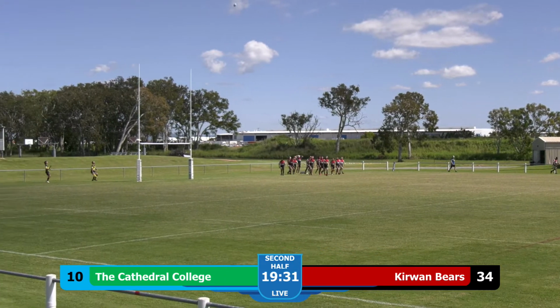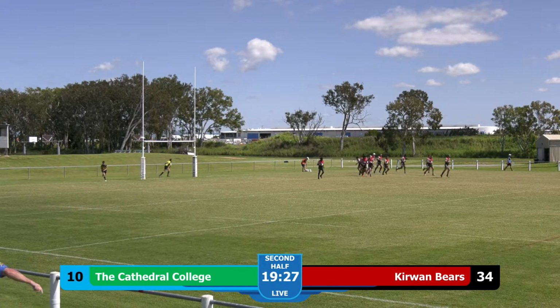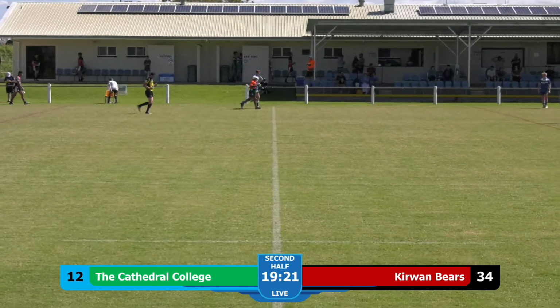And this is a tough kick, and he's kicked this into that strong wind. And this takes the score to Kirwan Bears 34 to the TCC 12.